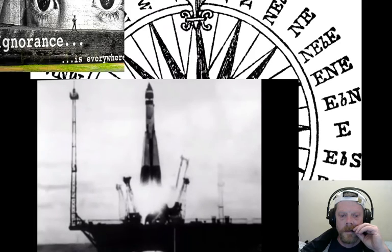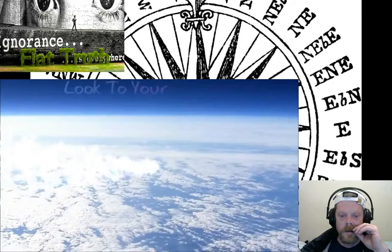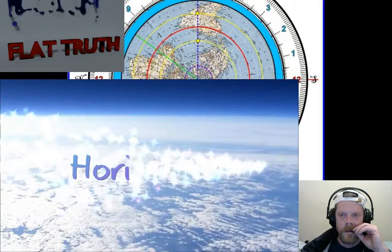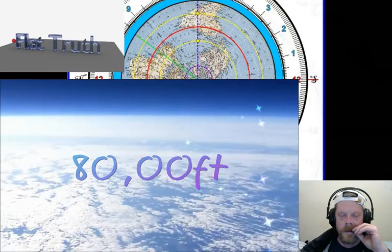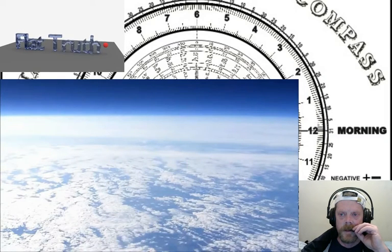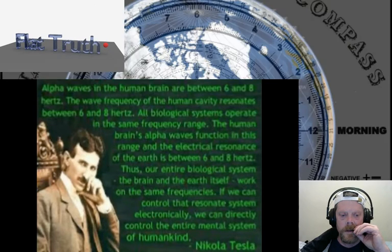The United States and Russia both sent up rockets high enough to take decent pictures. That's supposed to be 80,000 feet. That was at 80,000 feet.